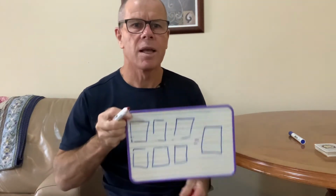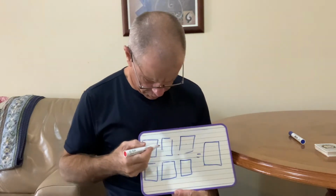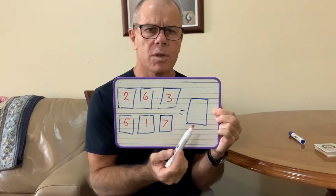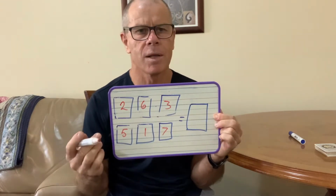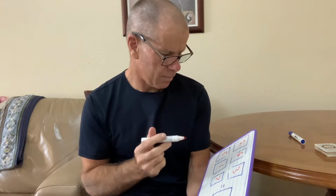Now, and I've smudged this on the other side, please forgive me. You could take it up a level. So I might do something like this. Let me just put some numbers in here. I brought a 2, a 6 and a 3, a 5, a 1 and a 7. So we're sort of playing 2 rows, and what I'm going to do is use either this one or that one to come up with a solution there. And my partner will try and find out which one I used.